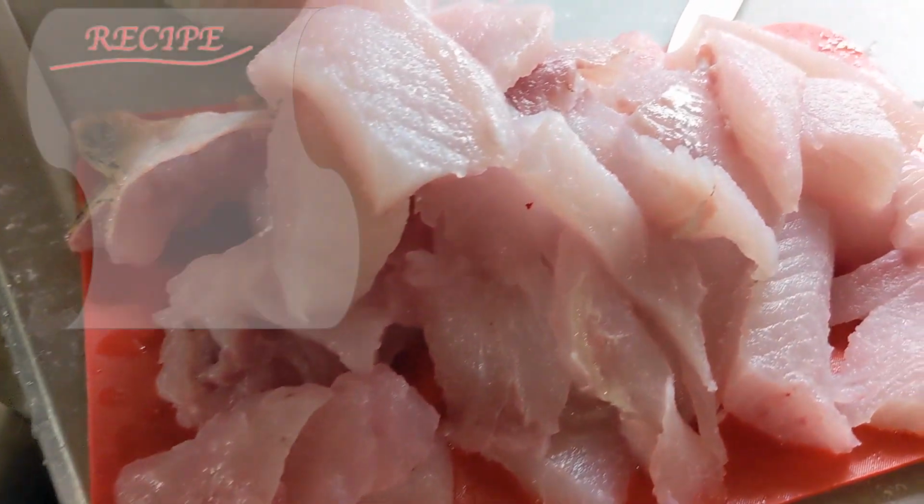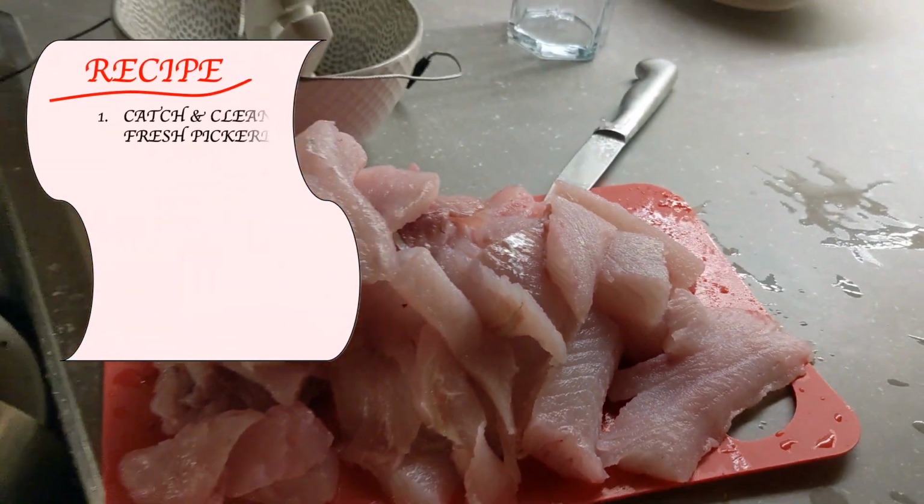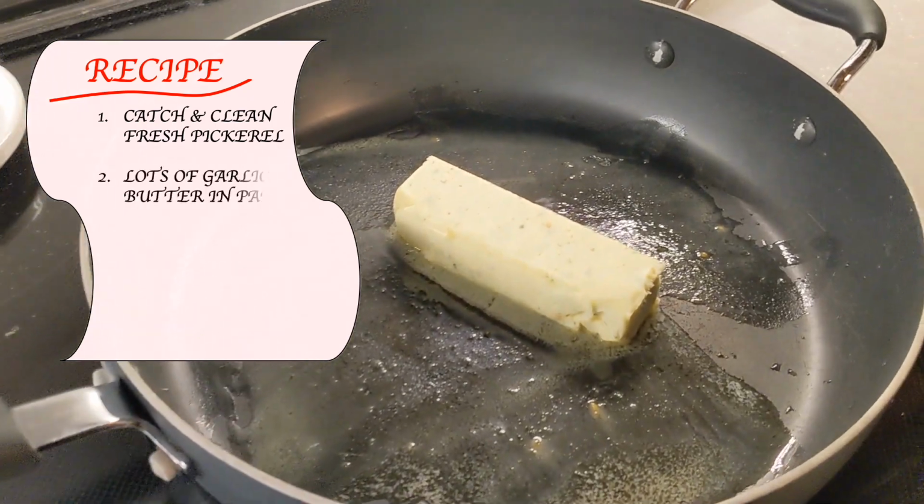While we weren't able to get our limit, this short morning fish still produced enough to whip up a tasty dinner. A simple recipe of pan frying in garlic butter is all that is needed and is delicious.